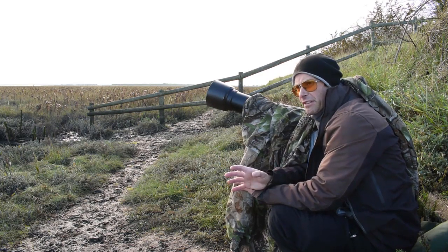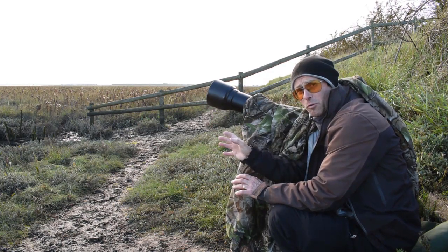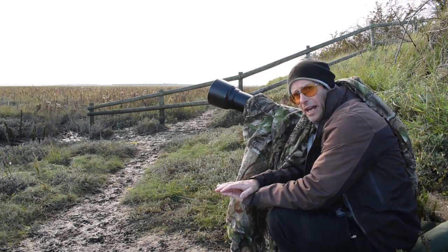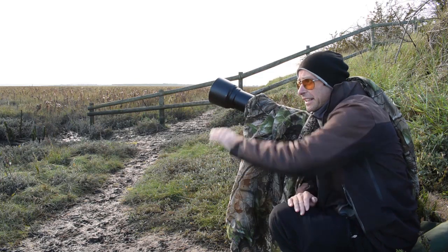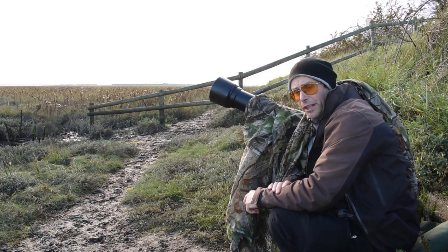Here in Essex we do get quite a few curlews on the mud flats and in the salt marshes, and that's what I'm trying to do. So I'm set up right on the salt marshes, quite low, and I've got my lens trained on a channel leading off into the salt marshes. I'm hoping we're going to get some curlews or other waders, whatever turns up, around these channels.